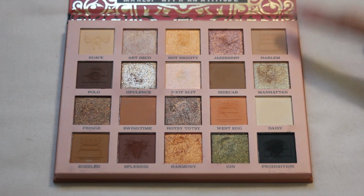Next up, I used Harlem. This one, again, super easy to use, very nice initial transition shade, pretty neutral, pretty true neutral. So I do really enjoy that one. I think it's super easy to use. It's definitely one I will reach for more in the future.